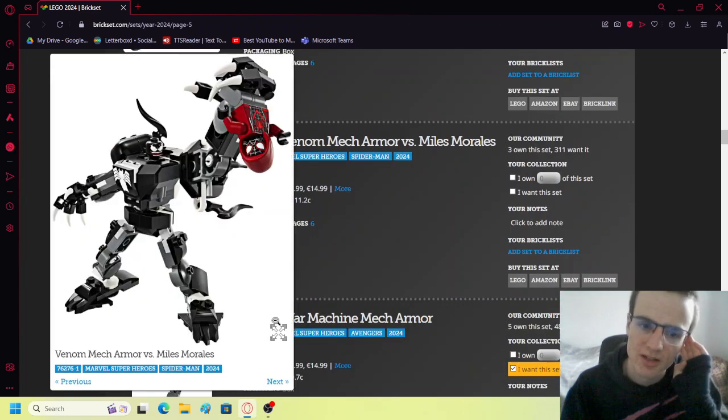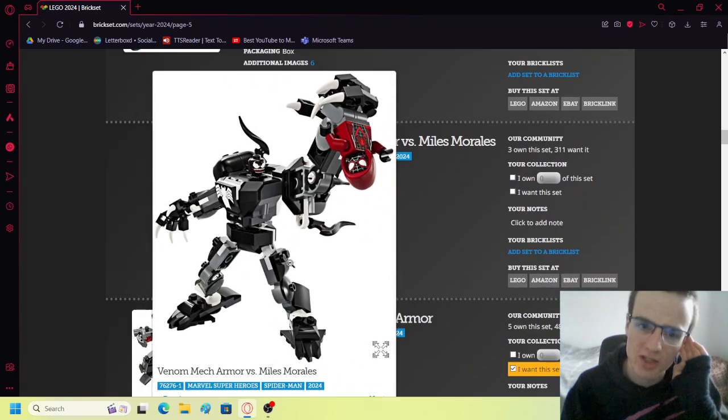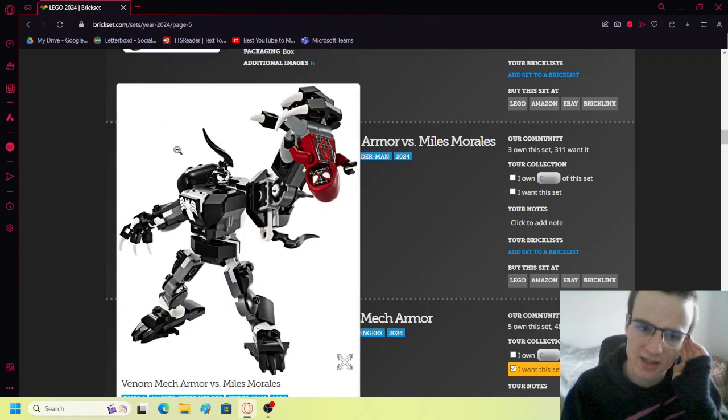Venom mech armor sucks. There's zero reason to buy this. Miles doesn't even come with the dual molded legs. Zero reason. If you buy this, you are stupid.